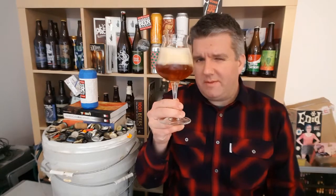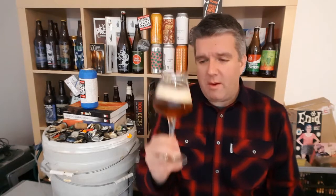So, beer in the glass. It's a very bright, pale, kind of chestnut coloured beer. Pure white foam on top. Actually slightly off white. Let's give it a swirl and sniff. When I see a beer that colour, what do I expect? I'm not sure. So let's check it out.